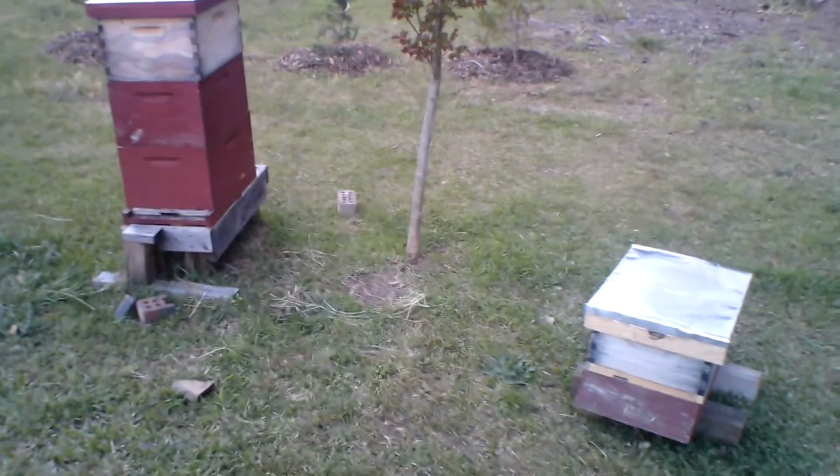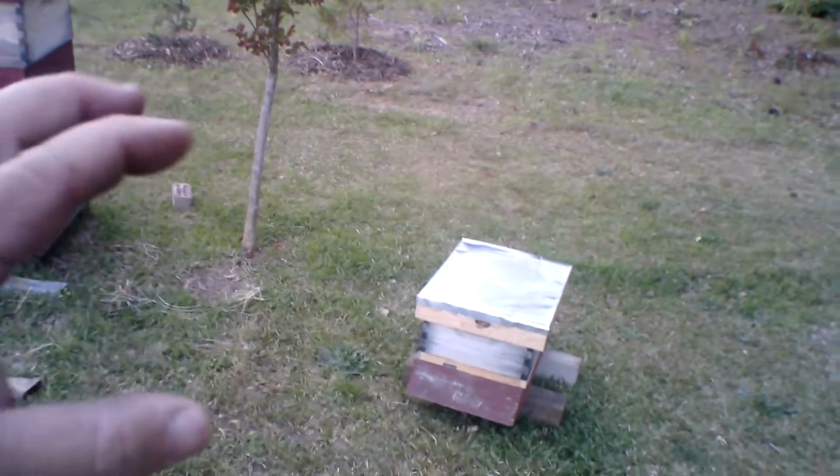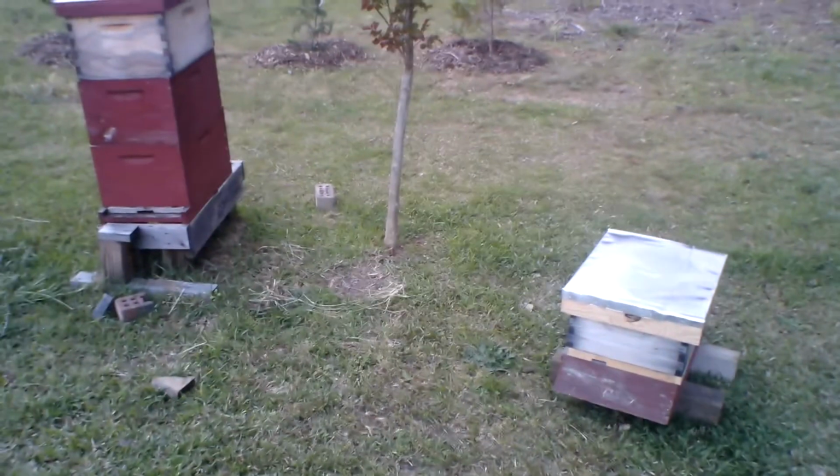For the brood, and I put that box there, I made another bottom for this, and I just set it there to see if the bees would actually come out of there and go back in their original hive.